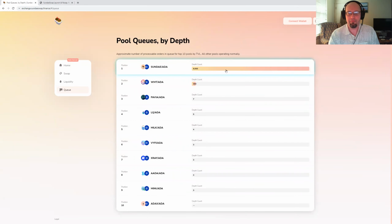But okay, so this is a new thing they recently added, the queue. This shows you how congested the different pools are. So Sunday, which makes sense that the main token for the DEX would be the most congested. There's over 9,000 transactions waiting to happen for that one. Now I'm going to stop sharing my screen for a second.